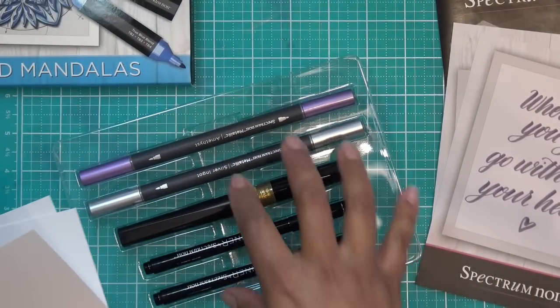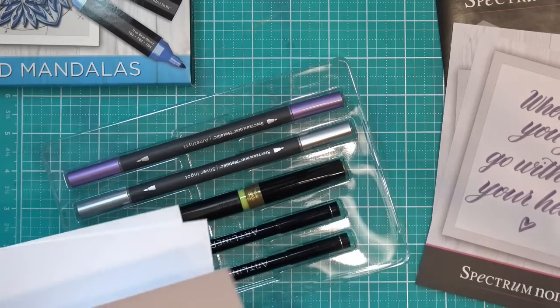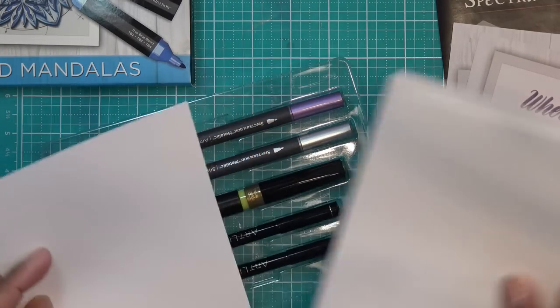I'm still waiting for another order that came before this one because I did order the ones I want. These are the secondary things. I thought, well, maybe I'll get it anyway. So that's kind of how I looked at that.